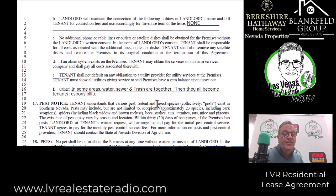In some areas, particularly here in Southern Nevada, when you talk about North Las Vegas or Henderson, sometimes the sewer and trash are tied to the water bill and billed by the local municipality. If that's the case, those would be included as a tenant expense. The landlord doesn't want to have to figure out how much they owe separate from that, so those get lumped into your bill if you are in North Las Vegas or Henderson, in our case here.